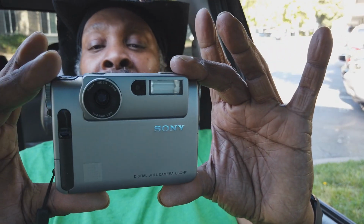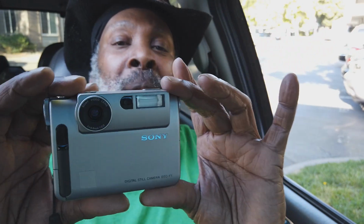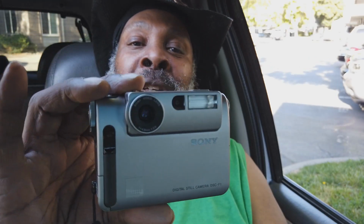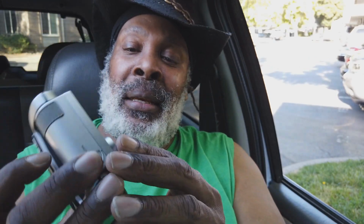Okay, the next camera we're going to show you is this baby right here. Bam, look at that. Now this camera right here, I just received not too long ago. This one I don't know a lot about, but I saw the YouTube video of it, and that's how I learned about a lot of these cameras. I watch a YouTube video.